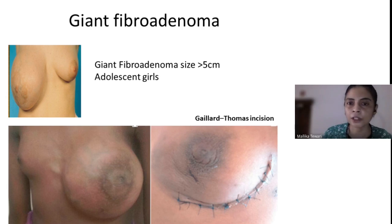Then I was talking about giant fibroadenoma. What is a giant fibroadenoma? It's when a fibroadenoma grows to a huge size of more than 5 centimeters, as in this girl. And as you can see, it is not possible to remove this fibroadenoma through a periareolar incision. So what we do is make an inframammary incision, which is also called Gillard-Thomas incision. And in this, the breast is completely lifted off the chest wall, and from beneath, the tumor is removed.